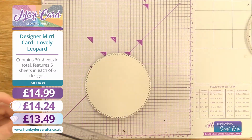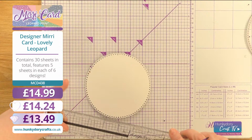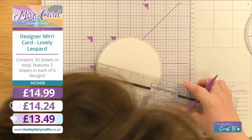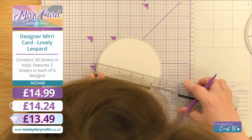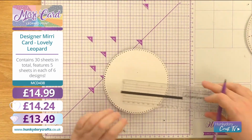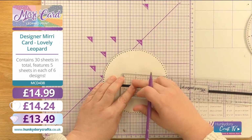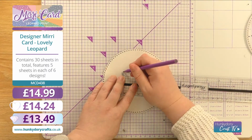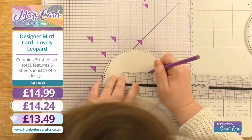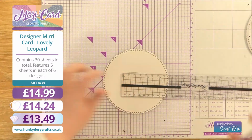I'm going to take my, what's this called? A ruler. I'm going to take it from the top, and we're just going to mark 2 inches down. Just going to put a dot there, and then I'm going to pop my inch mark where that dot is, and I'm just going to mark 1 inch out from each side. This is very snazzy. Okay.